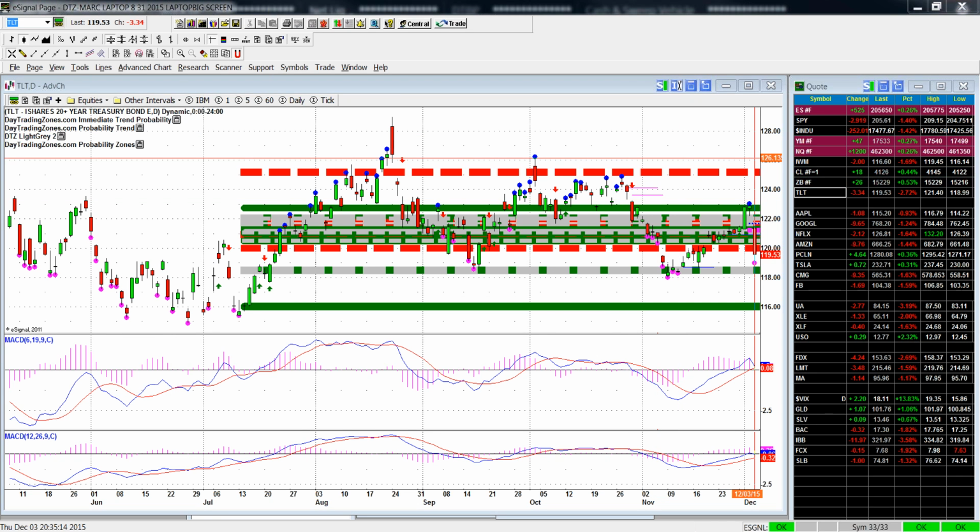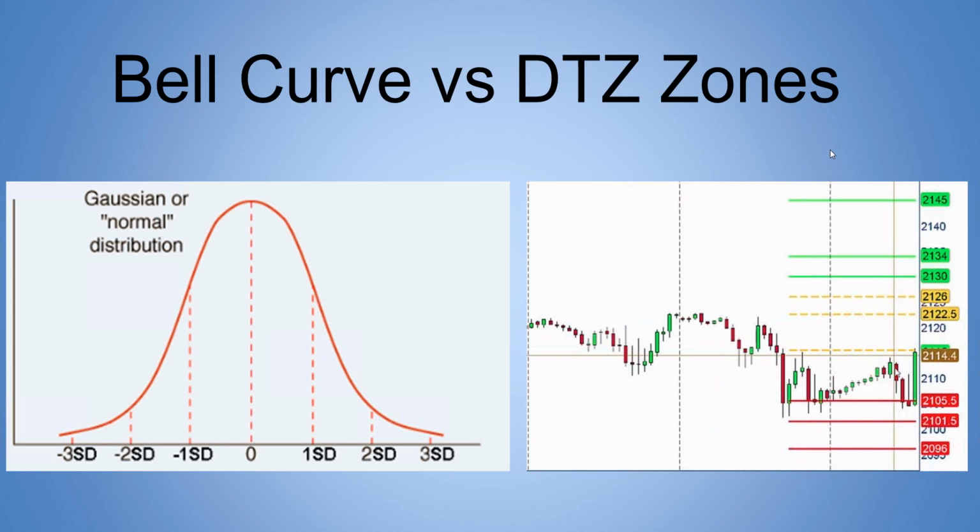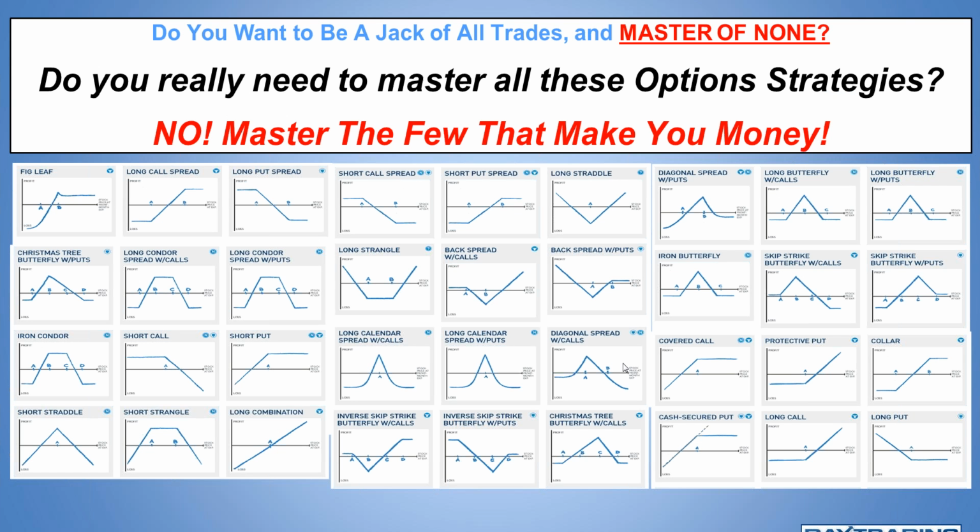You guys need to understand that when you look at option strategies, and Kevin can tell you that because he knows a lot about option strategies as well, how many option strategies do you see on that screen? We're going to do mathematics. 1, 2, 3, 4 times 1, 2, 3, 4, 5, 6, 7, 8, 9. So 4 times 9, what is that? 36? Yeah, so 36 option strategies. Question to everybody: do you need to know those 36 option strategies to be good at what you do?